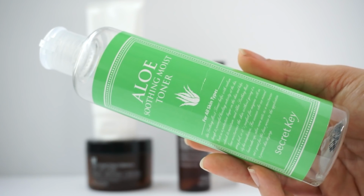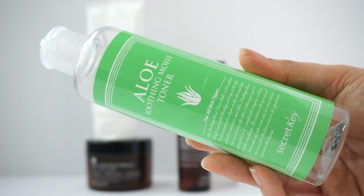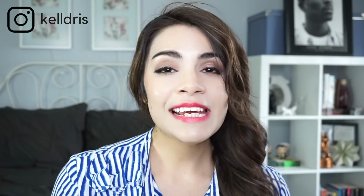Toners are a vital step for any skin type's routine, in my opinion. And the one that I really like for oily skin is the Secret Key Aloe Soothing Moist Toner. Now, the reason that I chose this one is because it's a very watery and lightweight hydrating toner. Now, you may be thinking, hey, I've got a lot of oil on my face. I really want an astringent toner, something that's going to remove the oil. And I understand your thinking. However, it really isn't quite the right way to approach it.